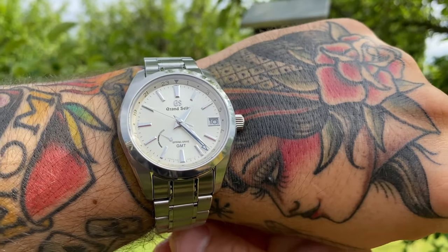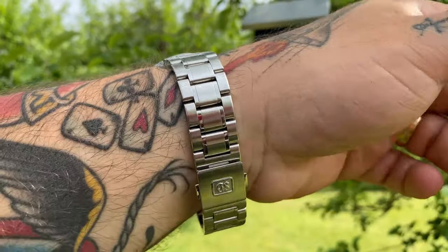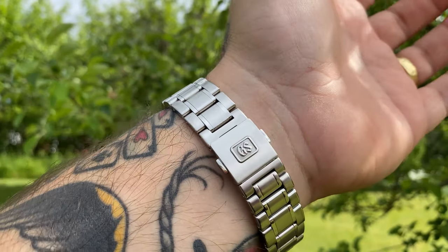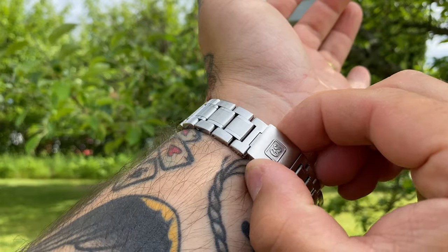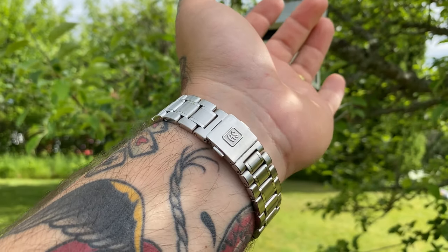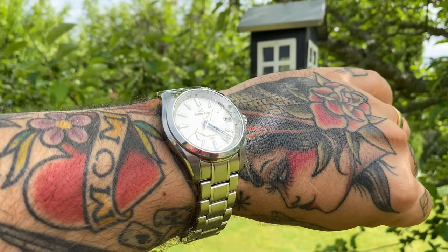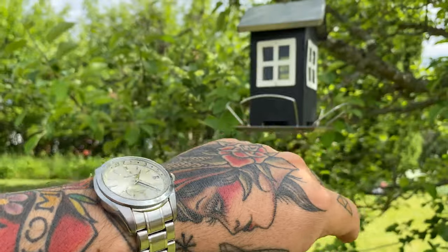And I was intrigued by that because, as I said, a love-hate relationship to Seiko, but maybe a Grand Seiko is something else, and maybe it would be only love. So I'm really happy to show this watch to you guys, and I'm really happy that Watch Out for Sale sent this watch to me so I could experience it.